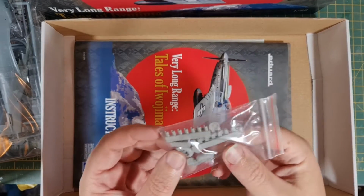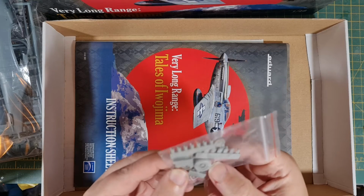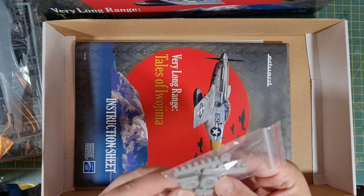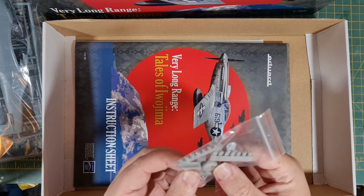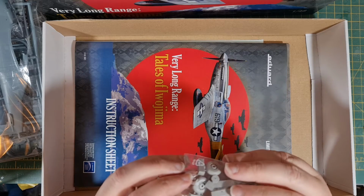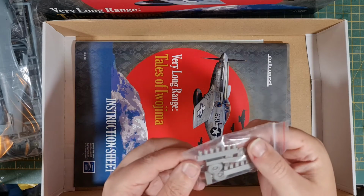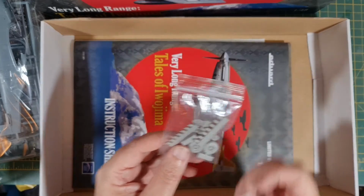There's some additional pieces here. So it looks like we've got a few resin pieces. I think they're resin, from Eduard. So we've got some detailed wheels. We've got some little bits and pieces. Not entirely sure what all they're for, but still, nice to have some extras.